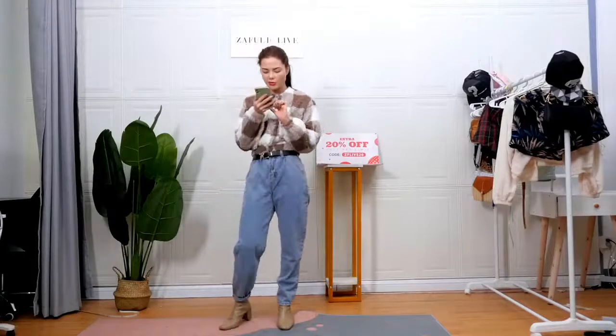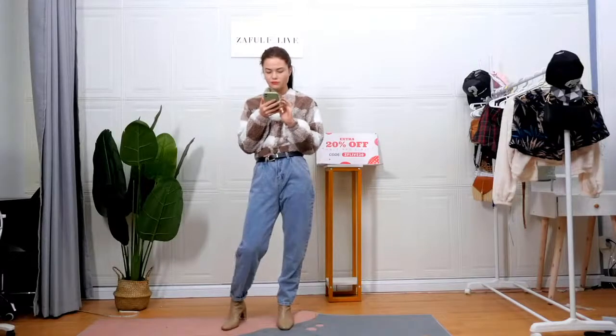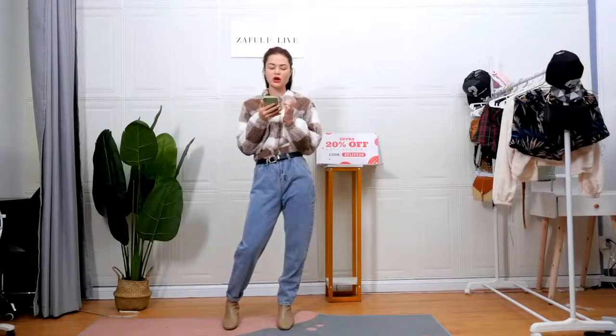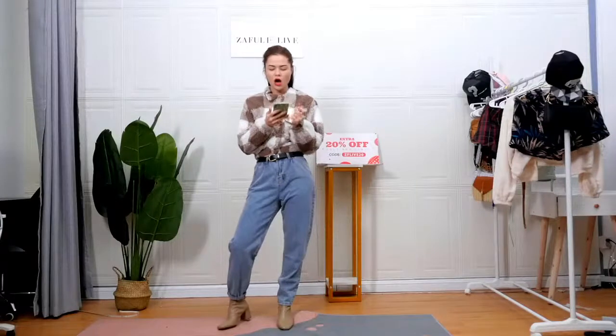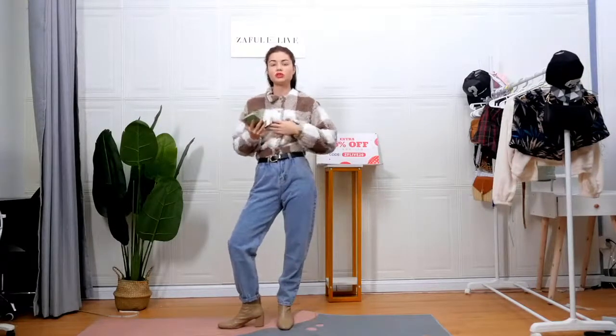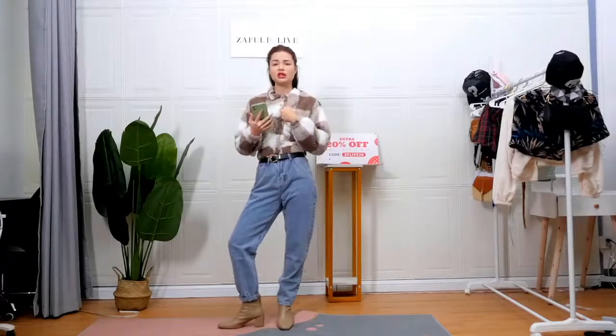And what about sizes? We do have small, medium, large, and extra large. Four different sizes. I can say it's definitely true to size. If you imagine it with a sweater, it would be just okay because it's baggy, and you have some room inside.